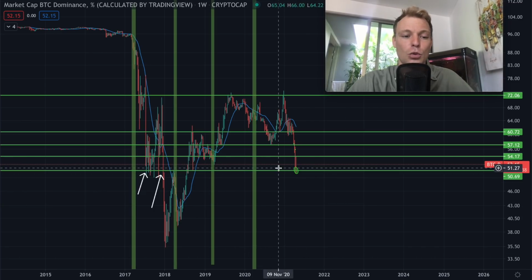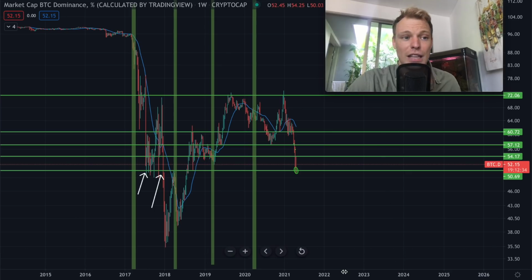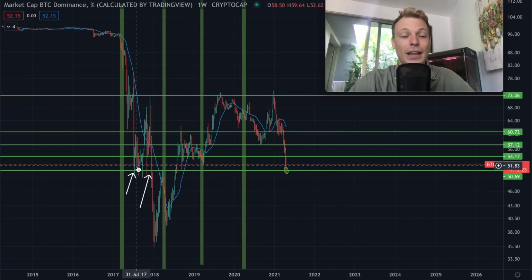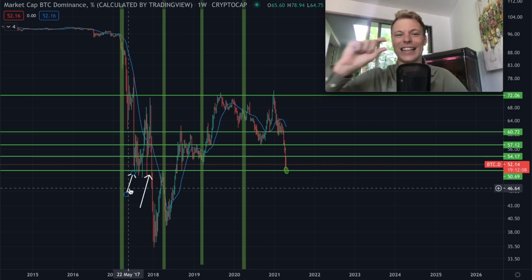However, you don't want to get all these positions if we don't have these confirmations yet that we are going to see that altcoin season. So what can we do in order to get a confirmation that we are actually going to see that altcoin season? Well, first of all, we would like to see Bitcoin bottoming out right here. We would like to see Bitcoin coming down, preferably to the 20-week moving average, and from the 20-week moving average see a bounce or either go sideways, at least stabilize.